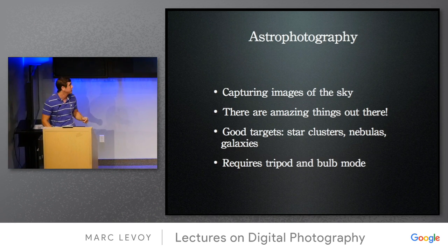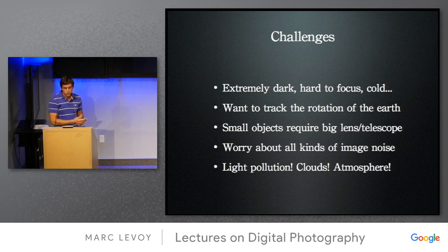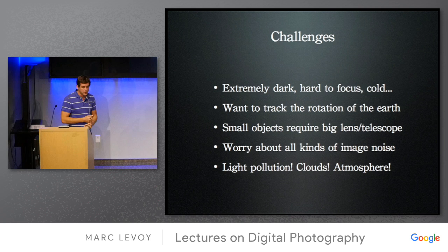Okay, so let me just go through this really quickly. This is taking photos of things in the sky. You need a tripod and bulb mode. You probably can't get away with 30 seconds here, so you need one of those remote shutter releases. Very, very dark, very hard to focus. You can't probably use autofocus unless it's the moon. It's very cold. If you're doing a long exposure, you need to track the rotation of the Earth, so you have to use an equatorial mount.